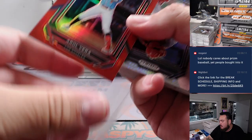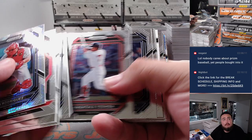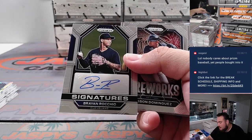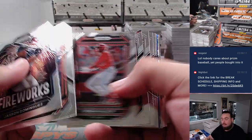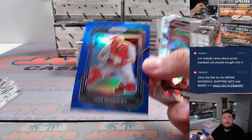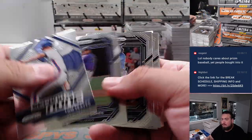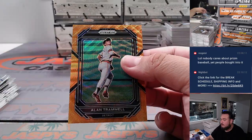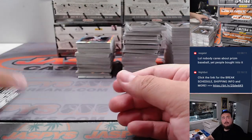Errol Vera for the Angels. Brian Rocio for Cleveland. Pudge for Texas. And Alan Trammell for Detroit. Out of 50.